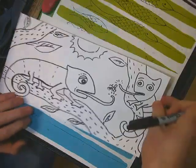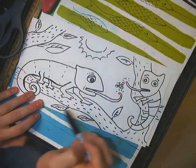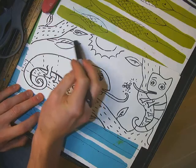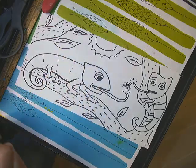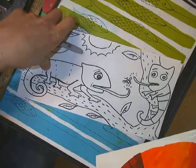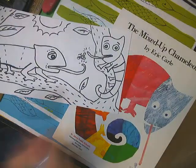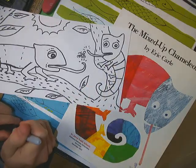I added another little chameleon, another little branch, the sun in the sky, and I even added some leaves. And I think now that I've read the Mixed Up Chameleon story, I kind of want to add different elements of other animals that I like. Maybe my chameleon's going to go off to the zoo as well.